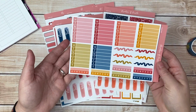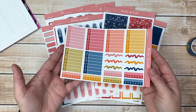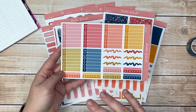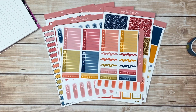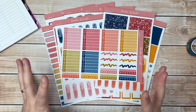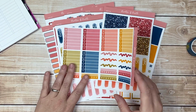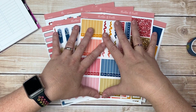So let's turn this, and can we just marvel at the colors? Does this not remind you of super pretty canyon-esque type trees with their leaves turning all different colors? Yes, that is what this is. So absolutely obsessed and love it. So this is the Big Mama Jamma.